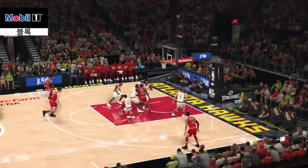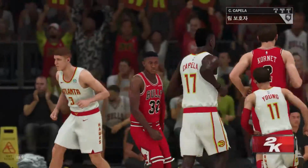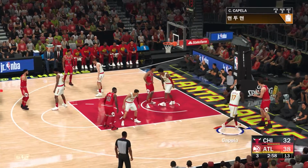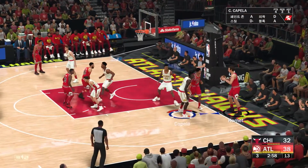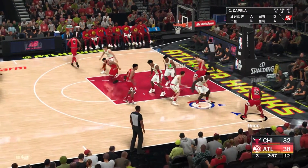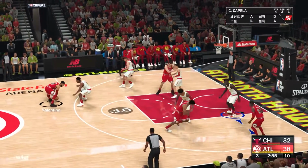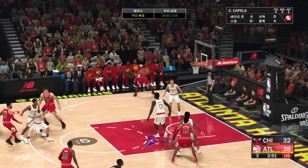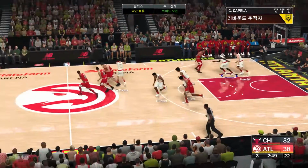Opponents have to be careful when Capella is in the area. What an impressive display of timing. A tremendous mobile one block that we had to see again. Great send back. And those are plays that get you in front and keep you in front. Valentine with it. Shot clock at 6. And the Bulls with another miss.